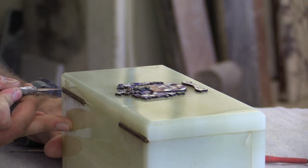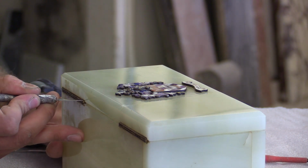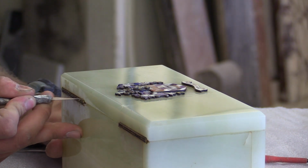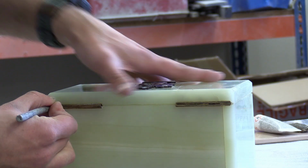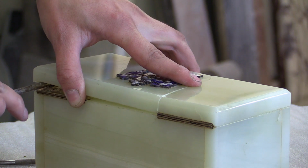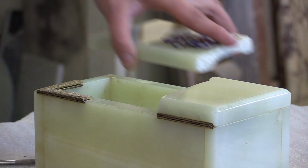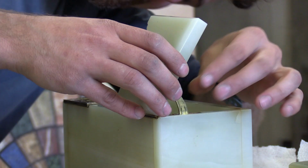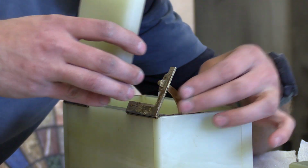The hinges are shellacked on, which is a form of glue. So here I am scraping that out so I can get the hinges apart. Here I am removing the first side of the onyx. Now here I am removing the second side of the onyx.